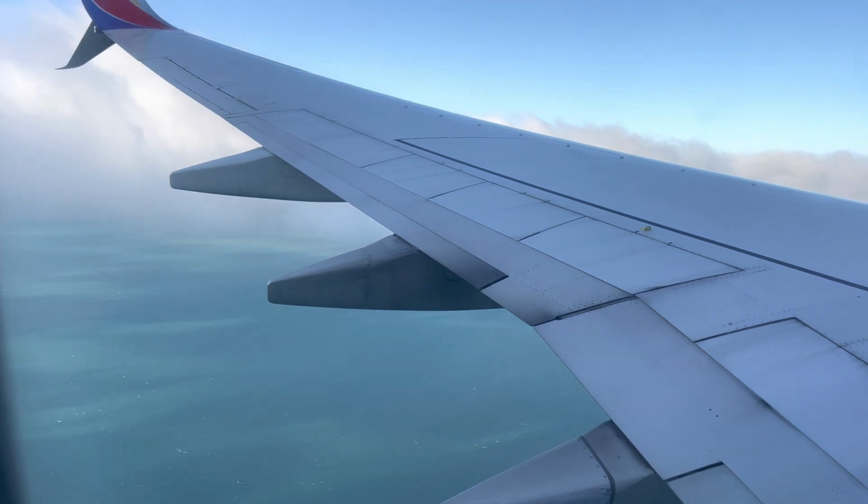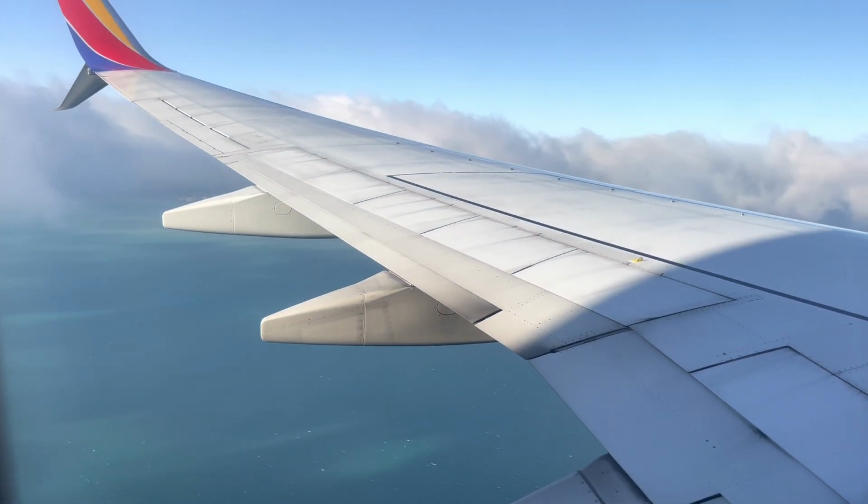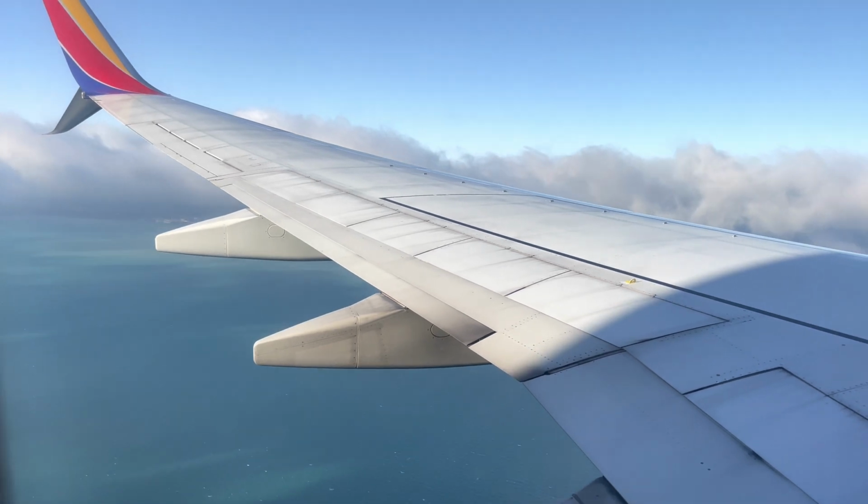Chicago was pretty clouded over, but there were breaks in the clouds while we were flying over Lake Michigan, so it made for a very beautiful ride into Chicago.